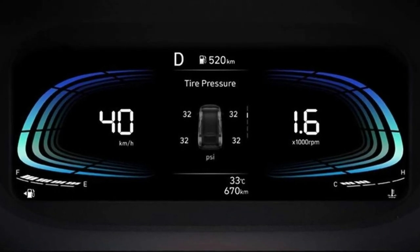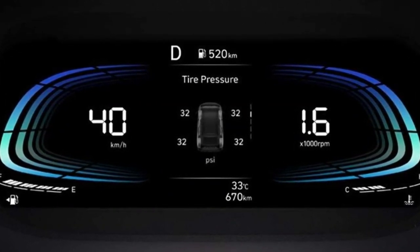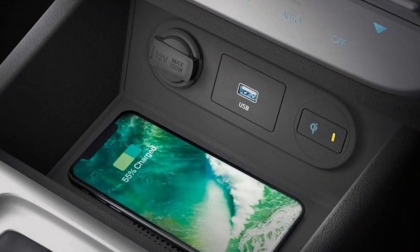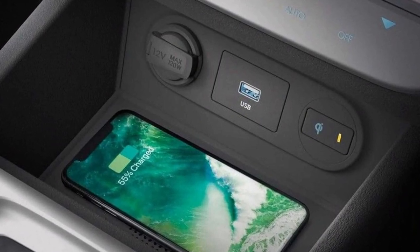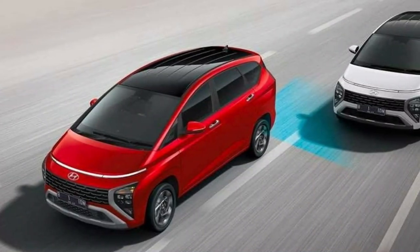Powering the 2023 Hyundai Stargazer is the same 1.5-liter 4-cylinder gasoline engine that's found in the Creta, which means it produces 115 horsepower and 144 Nm of torque. This is mated to a 6-speed manual or a CVT driving the front wheels.